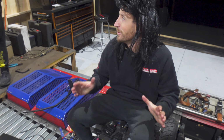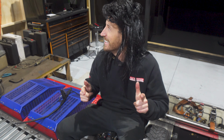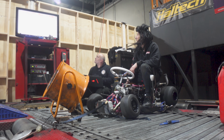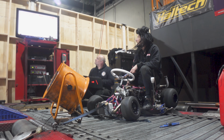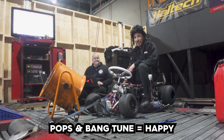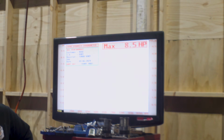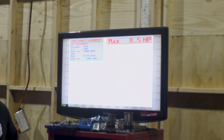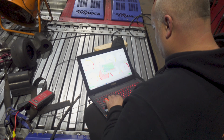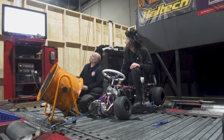Alright, so we think we've got the fueling and the timing set pretty well. So we're going to do a proper power run now. At this point, we were making 8.5 horsepower on 1.5 psi of boost, but we decided to spice things up for one last run on the dyno, and well, as you're about to see, things did not go well.